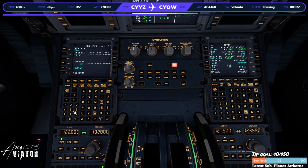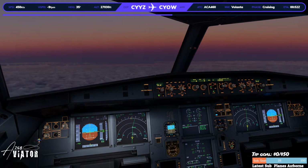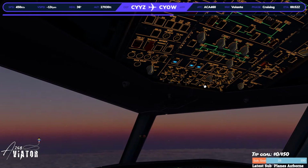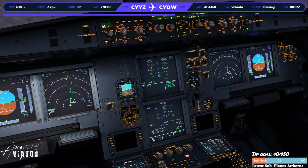Great. And so we're going to have 320 as our radial, and we're going to do a 15-mile radius. Then we do IOW once more, 320, and we will do a 7-mile radius. Great. Top of descent coming up, so let's turn that down, we're going all the way down to 5,000, and we will initiate a descent right now. We will ding the cabin, let them know we're ready for a descent, and we will initiate descent, managed descent.